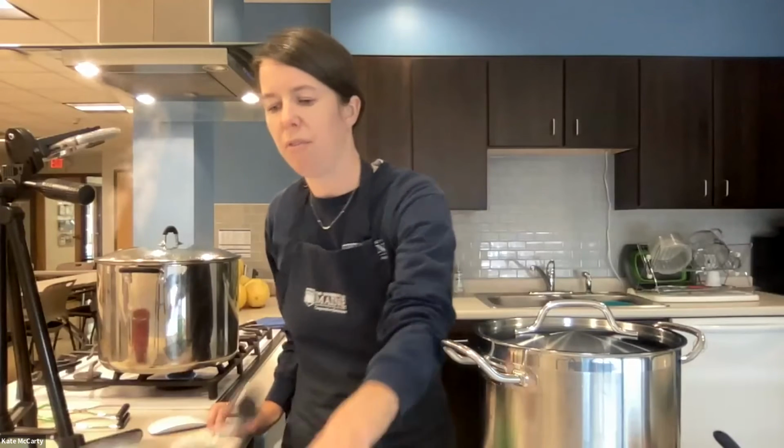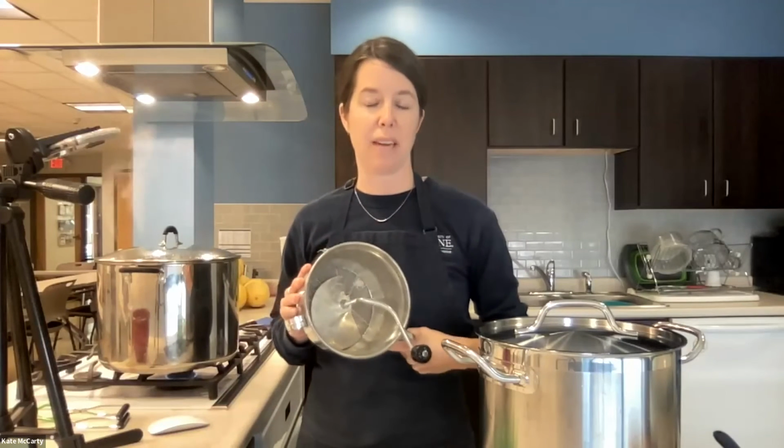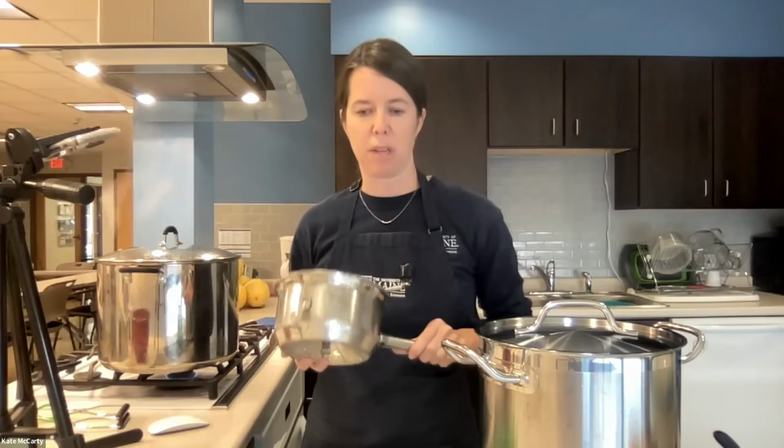You can use a food mill. This is a way to get your applesauce nice and smooth if you have apples that aren't breaking down as much as you would like. You could also go in there with a potato masher. But when I was using these Macs, I could just use the back of the spoon to mash them up, and it's pretty much a very smooth applesauce with maybe a few chunks. So it's a good compromise.